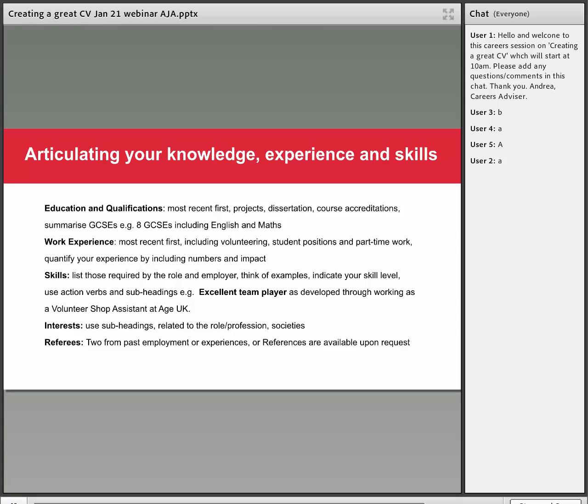Okay. And then on the skills section, this is a really key section in a chronological CV, because this is where the employer will look to see if you have what they need for the role. So it's crucial here that you tailor this section to each role that you're applying for, because they may require different skills.